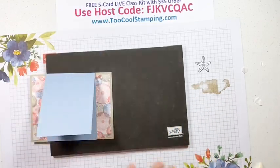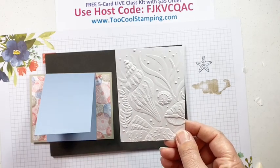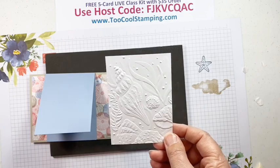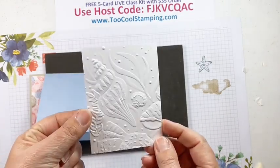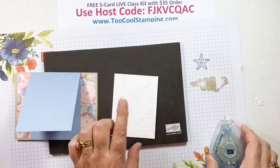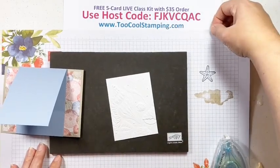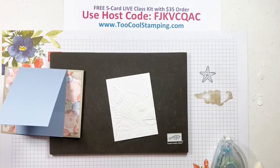So we'll decorate that. I have a piece here of 3 by 4 Basic White that I have embossed with the Seashells folder. So before we add that, let's do some coloring. I loved Michelle Suit's card because she used some sponge daubers to add color to this beautiful textured paper.